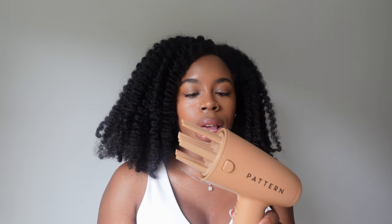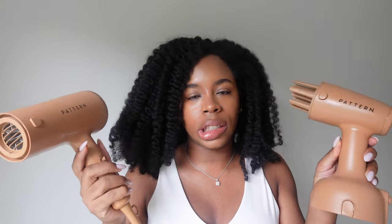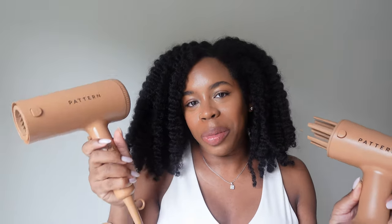I can see a lot of people using this. This is going to look very aesthetically pleasing. I'm a PATTERN person, so I have this on one side and then I have this. I literally have the collection. I recommend it. This is one of my favorite hair dryers, I will say, if I'm normally reaching for this.